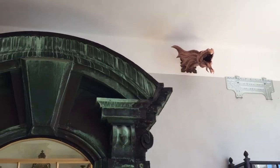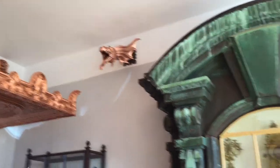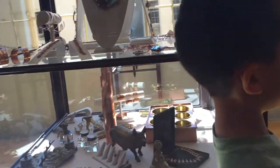Gargoyles up there. Those are drain spouts for roofs and architecture and so forth. Houses and big hotel buildings, they're always made out of copper. And copper turns green. Remember.